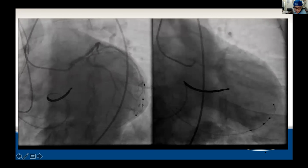So the biggest territory here is probably the LAD. I would basically make sure the LAD is secure and safe, and if I need an atherectomy, what would you do? Do you wire both vessels, and how do you protect the wire?